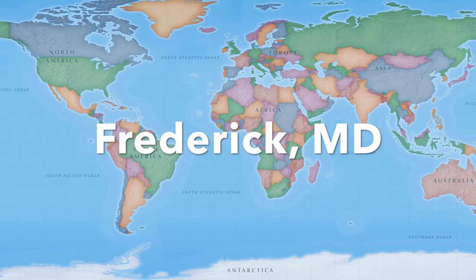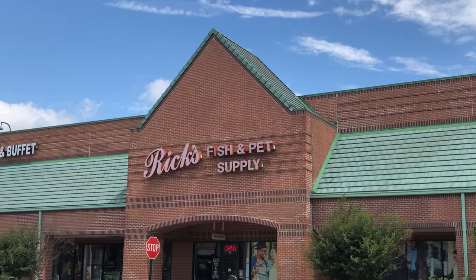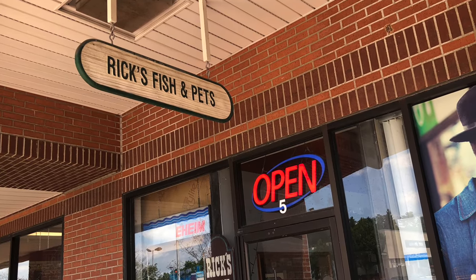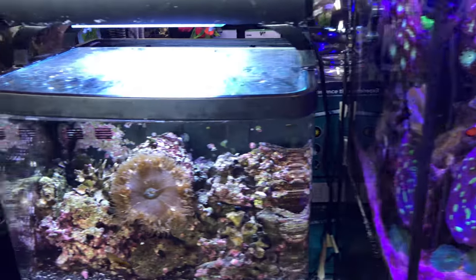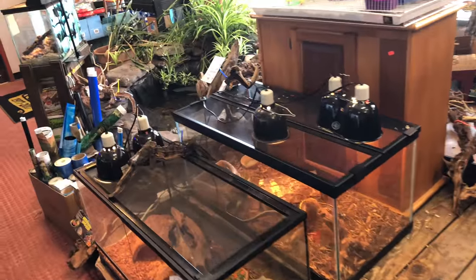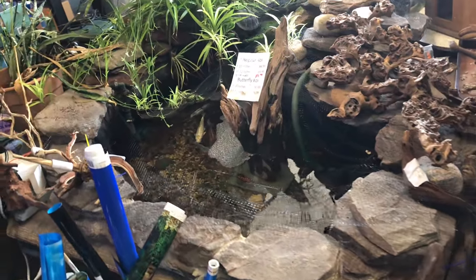So this one's open. This is Rick's Fish and Pet Supply, which when I walked in, it was amazing. First, we hit a couple of saltwater tanks. Then there were some freshwater tanks. Everything was labeled and neat. I turned around. There was a pond and some terrariums. Look how cute.